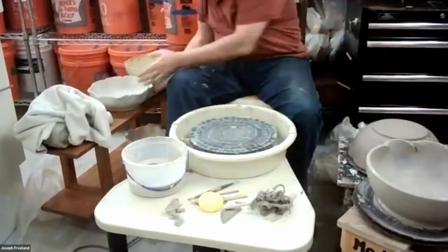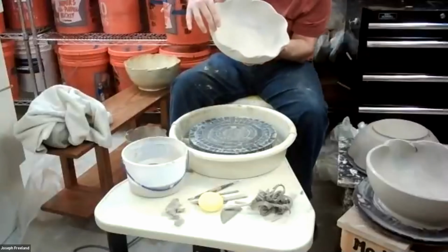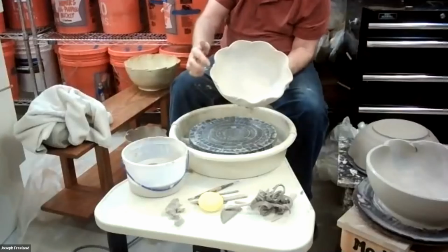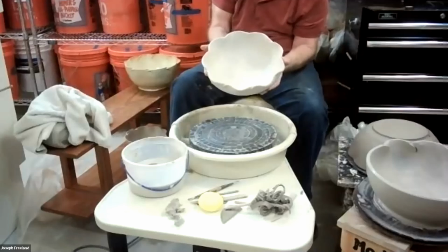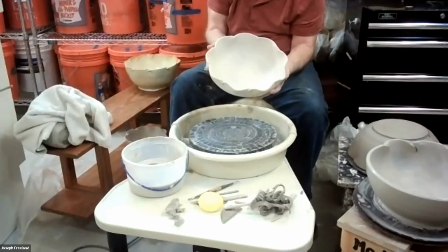This is the bowl I made about 2 weeks ago, where I've trimmed the scallop, where I've fluted the edges and scalloped them, and it's been sitting around. It's just drying. They're pretty brittle in this state, so they have to be handled with care at this time.